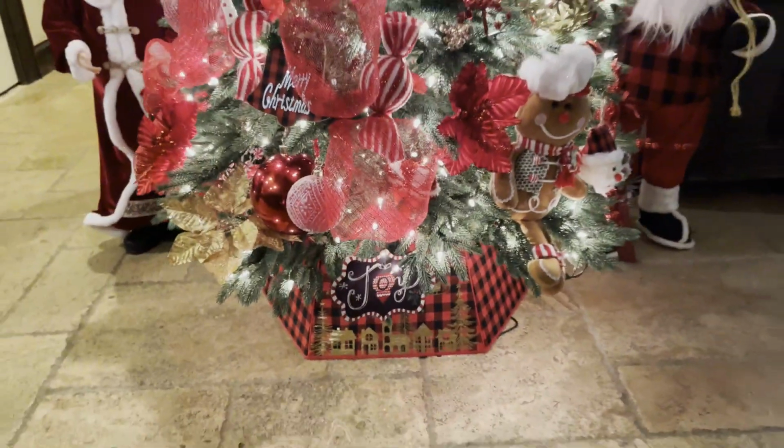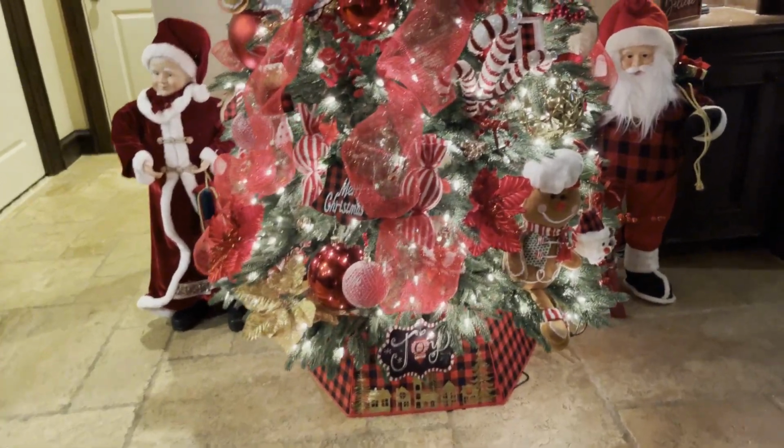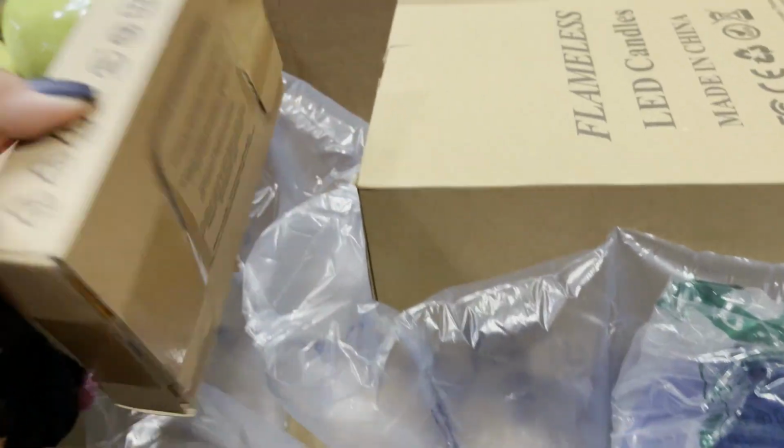I wasn't sure because it wasn't metal, so I thought it was gonna look maybe cheap or something. Nope, it looks great. I like it. It was at a good price. I win. Then what do we have in this box?